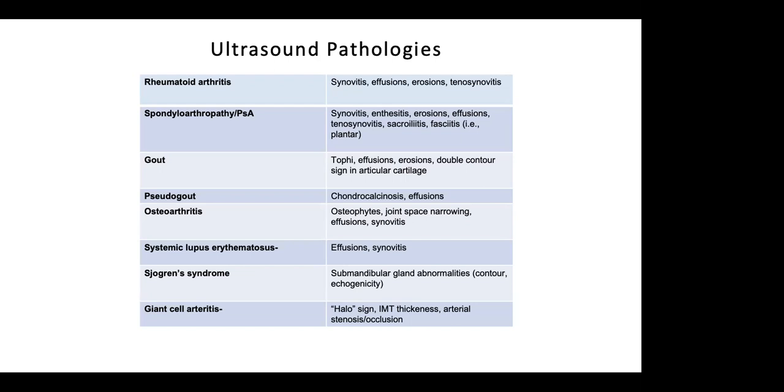Now, one of the other earliest forms of disease presentation can be with the detection of tenosynovitis. So you may see this in some of the cases that you're scanning in your practice.